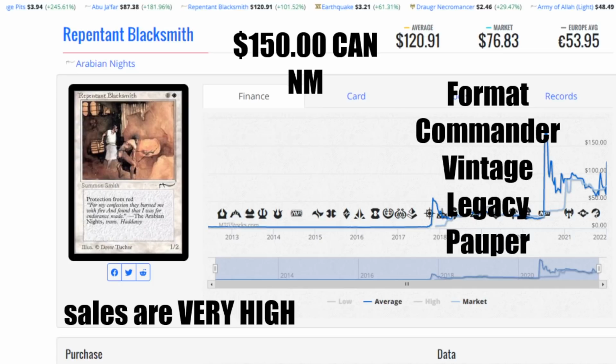There are a lot of people gathering up Arabian Nights cards at this point, and they're just hoarding them in small piles and slowly building positions in it. And, you know, within about 20 years, there won't be any left available in the open market probably. Something to keep an eye on.